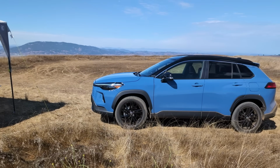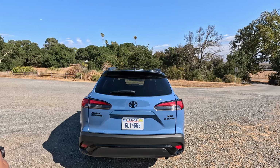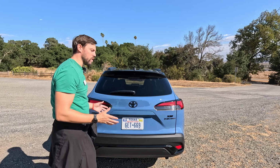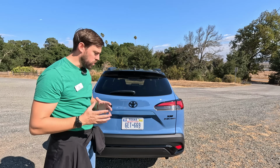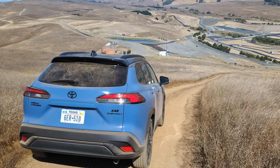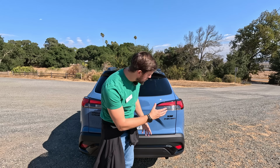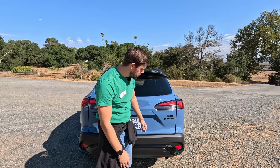Corolla Cross lettering there. You have the Corolla Cross mentioned even on the taillight and the headlight over there. On the back of this XSE model, we have some black logos, just like we saw the front Toyota logo blacked out, smoked out. We have the Toyota logo here, as well as the Corolla Cross logo smoked out, XSE HEV all-wheel drive, it kind of all runs together with this Beyond Zero logo.